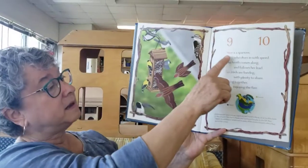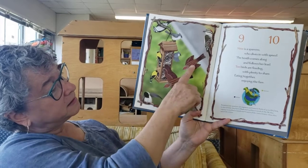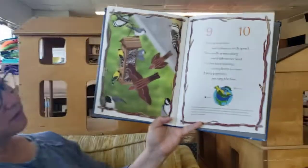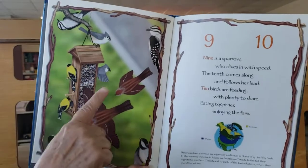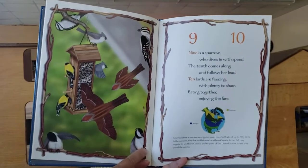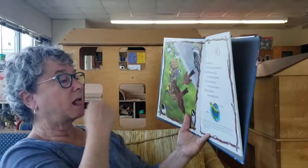9 and 10. 9 is a sparrow who dives in with speed. The 10th follows her lead. 10 birds are feeding with plenty to share, eating together, enjoying the fare. 1, 2, 3, 4, 5, 6, 7, 8, 9, 10. 10 birds. Number 10.